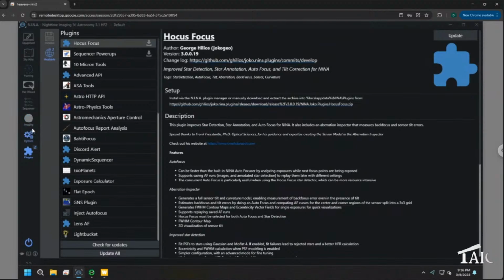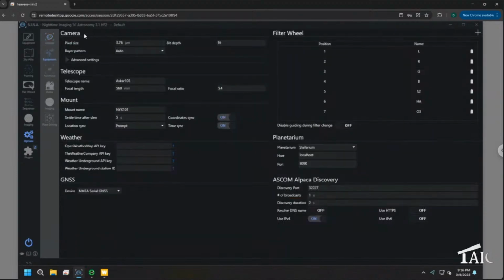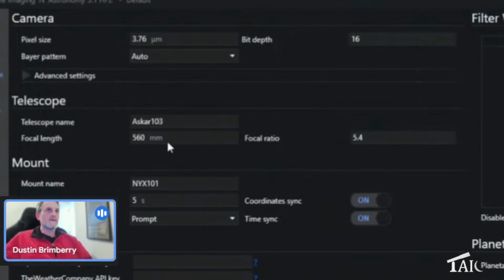So you've got other settings in here. You're going to have to configure equipment settings. This is where you're going to set up your pixel size for your camera, your telescope focal length. All these things go into here, and that's what makes that star atlas, that framing wizard, look correct, because it has the correct information from here. So you want to make sure you get this information correct.